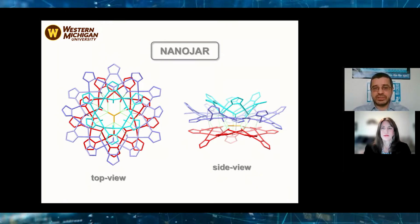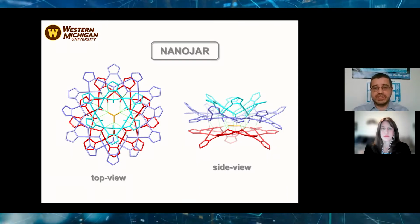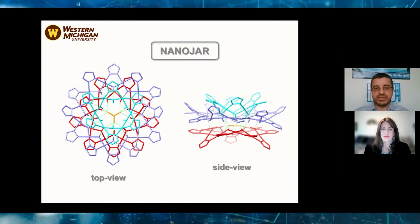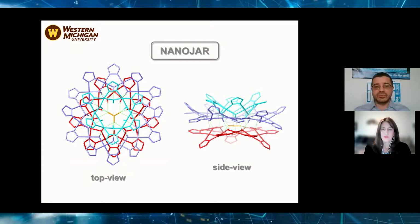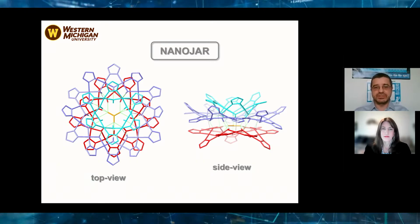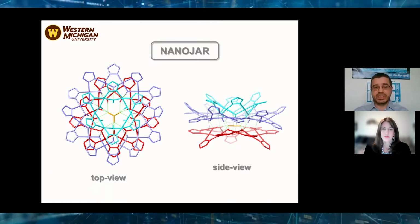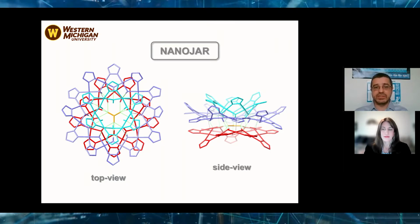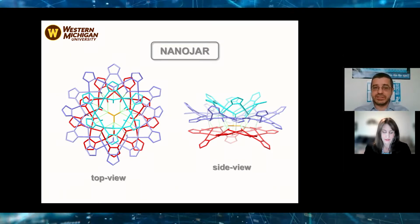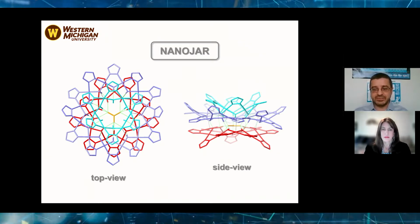We can also functionalize nanojars by attaching various functionalities that allows for the tuning of different properties of nanojars, such as solubility, selectivity. We can attach fluorescent moieties, so we can prepare fluorescent nanojars. Nanojars are very robust thermally, so they can be used in a wide temperature range. They are very resistant to high alkalinities, but they are sensitive to acidity, which actually allows for their recyclability.